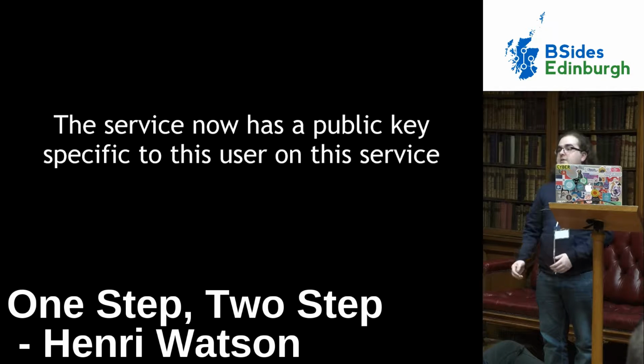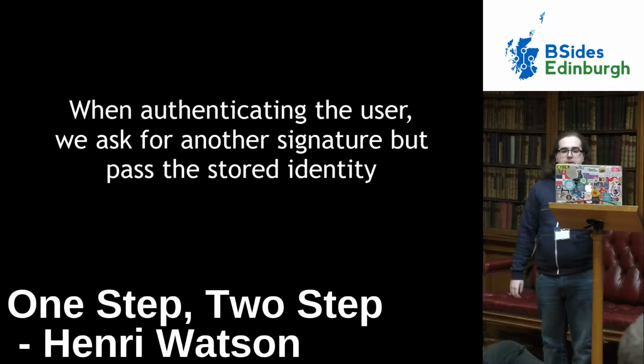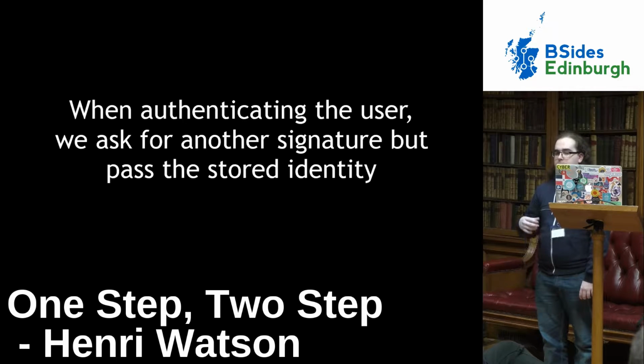So this is something, again, that's unique to the service. If I wanted to, I could use the same U2F token across two accounts on Facebook, and it'll get entirely different public keys, because again, there's that username field as part of generating the identity. So we're set. We're ready to use this token for future authentication. So in authenticating the user, we ask for another signature, but we give the token details about the identity that it previously generated.